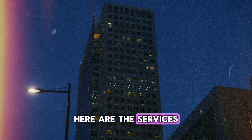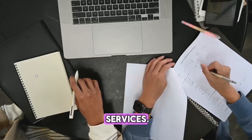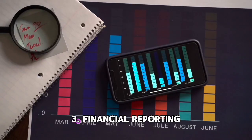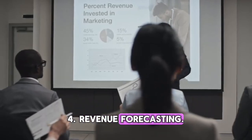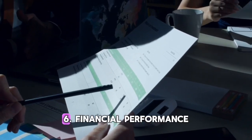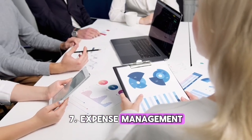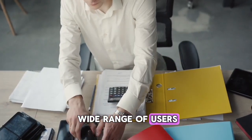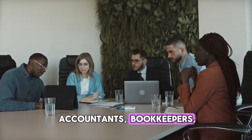Here are the services we offer using Wave Software. 1. Invoice management services. 2. Tax compliance and filing. 3. Financial reporting and insights. 4. Revenue forecasting. 5. Financial statement preparation. 6. Financial performance analysis. 7. Expense management and reconciliation. Wave Accounting serves a wide range of users, including small business owners, freelancers, accountants, bookkeepers, and tax professionals.